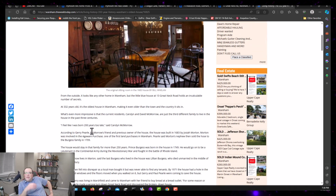But from the outside, it looks like any other home in Wareham, but the little house at 13 Great Neck Road holds an incalculable number of secrets. At 332 years old, in 2015, it is the oldest house in Wareham, making it even older than the town and the country it sits in. Duh. What's even more impressive is that the current residents, Carolyn and David McMurrow, are just the 3rd different family to live in the house in the past 3 centuries.